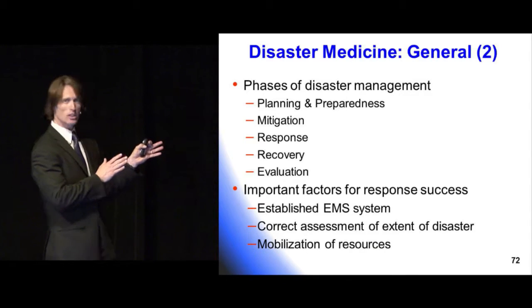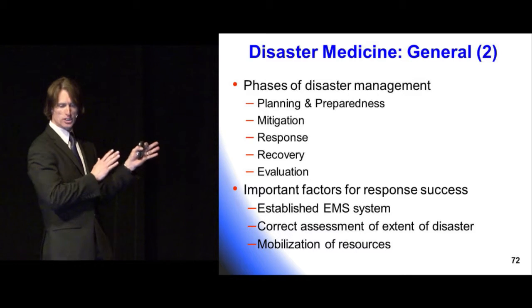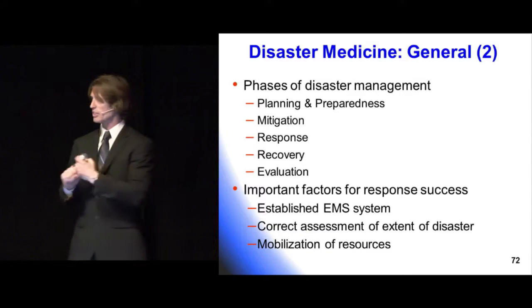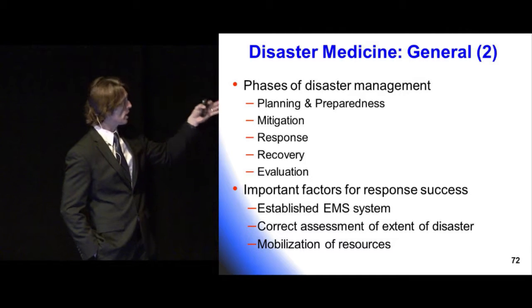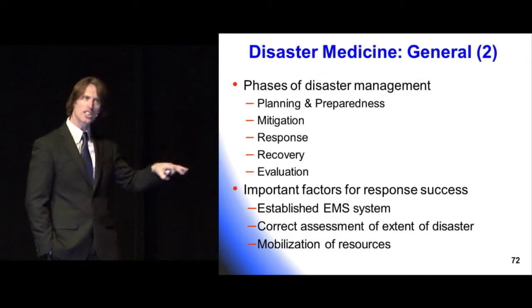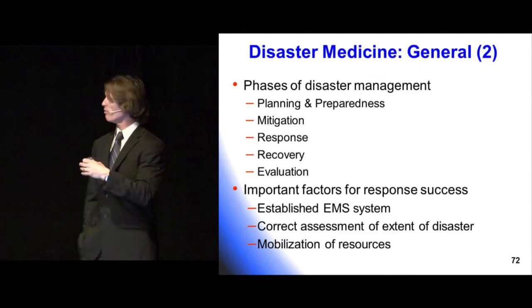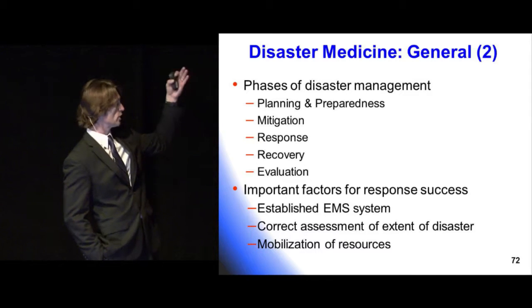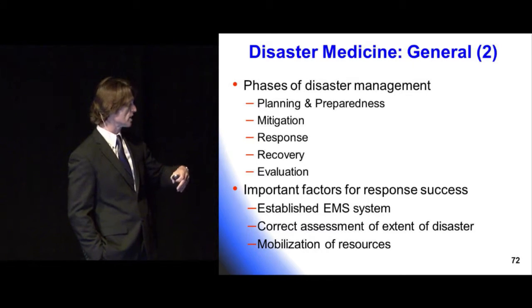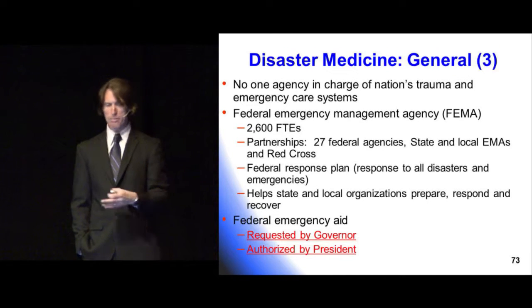Okay. All right, so this is a testable item too. You have to really think about this. I don't know if they'll ask you this, but I will tell you behind the list for remembering from a disaster standpoint. Phases of disaster management: planning and preparedness, mitigation, response, recovery, and evaluation. This changed and evolved in the last couple of years. That's why I think it's very testable. And the important factors for a response to be successful: you want an established EMS system, correct assessment of the extent of the disaster, and you want to mobilize the resources you need. So we'll talk briefly about federal agencies.